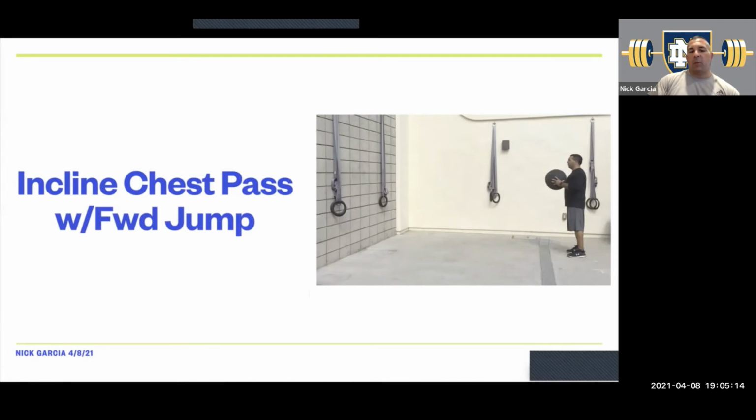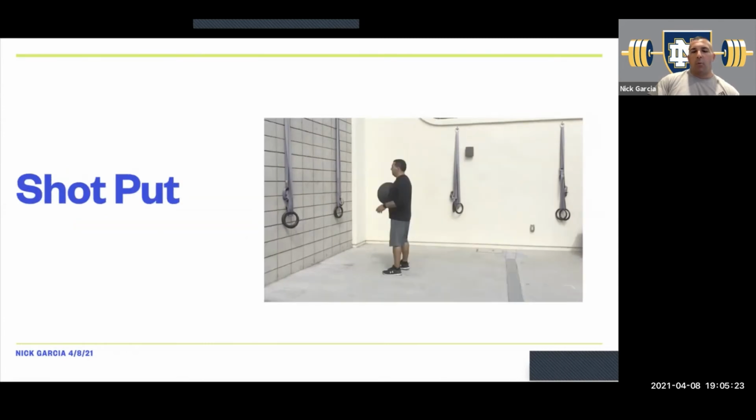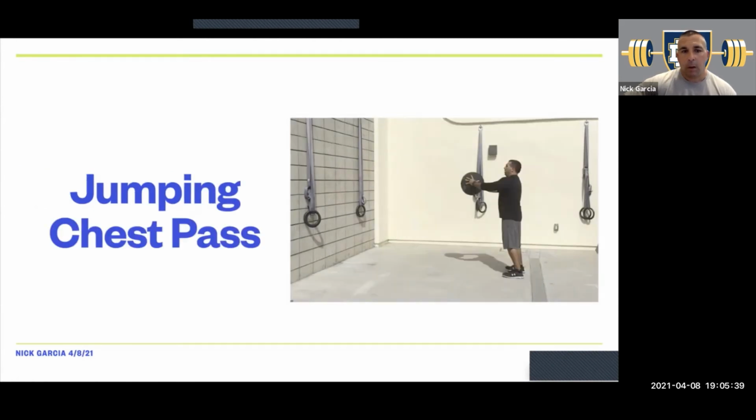Incline chest pass with a forward jump, a little bit of reaction again. Shot put right, shot put left. And like I said, this isn't just for throwers. This is for everyone. Sprinters, jumpers, distance runners. Keep the body balanced. It's important to have a strong core for posture. Jumping chest pass.